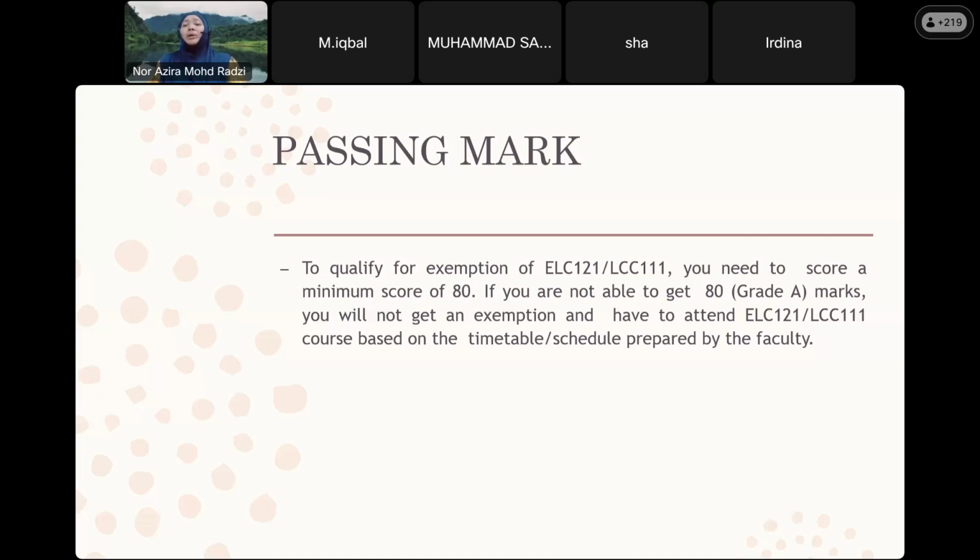But if let's say you want to enjoy the full course of being a diploma student in UiTM, why not? Go ahead and take the course, okay? The English course. It will be an enlightening experience for you. Why? Because you will get a lot of experience, and you might help yourself lah when you take the next semester's English course.